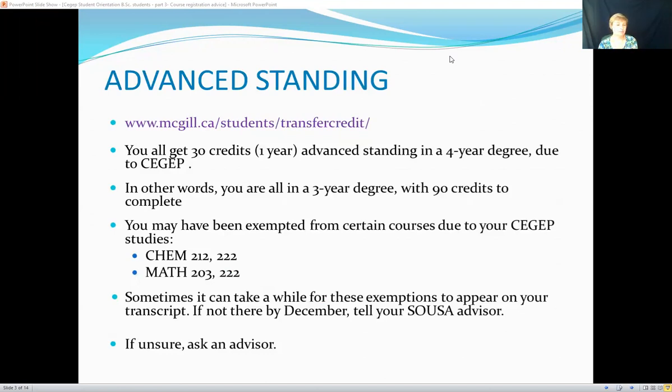What does that mean? That doesn't really mean anything. It's simply because the way our system works, a university degree is 4 years for 120 credits. And all students coming from Cégep get granted 1 year of advanced standing. So you get granted 30 credits for completing Cégep. So you only have 3 left. So really you're doing your normal 3-year degree. And so you have 3 years or 90 credits left to do.